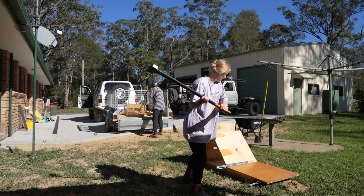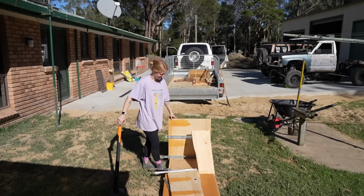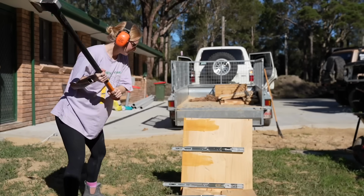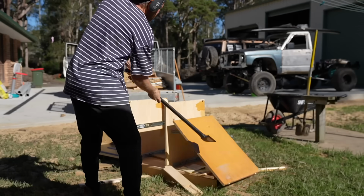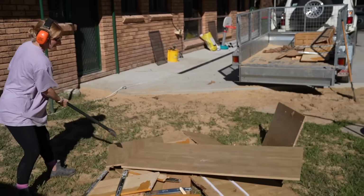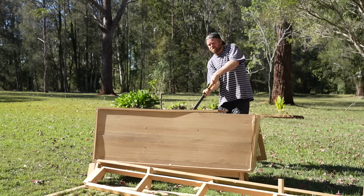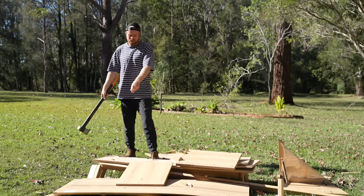Why is my house blocked? Why my house? Why? You know those rooms where you pay a lot of money to go smash things to pieces? This is us taking out all the anger from the floods, just smashing all our house to pieces. Goodbye, cherished memories. You can see it's all rotting down the bottom. Yeah.